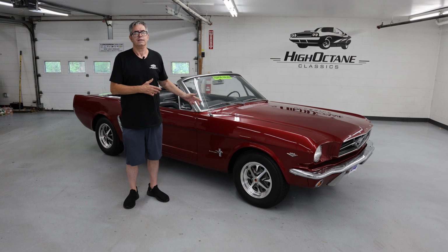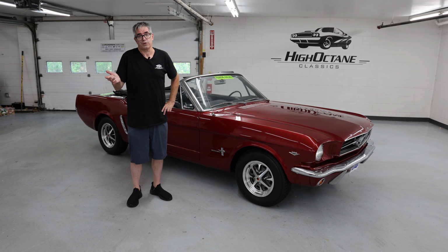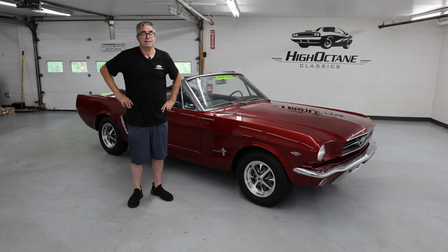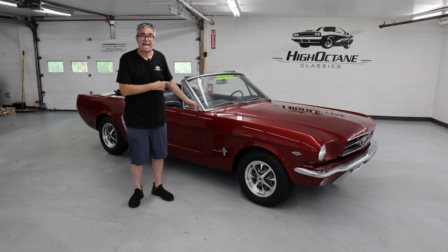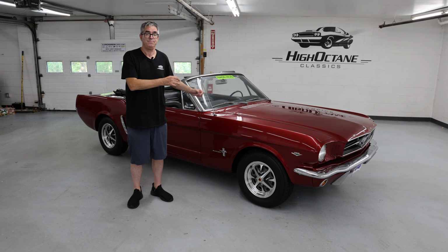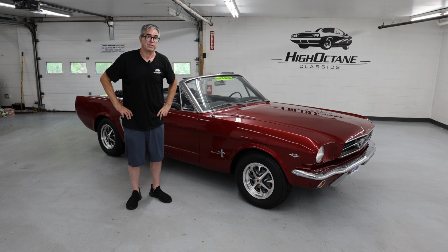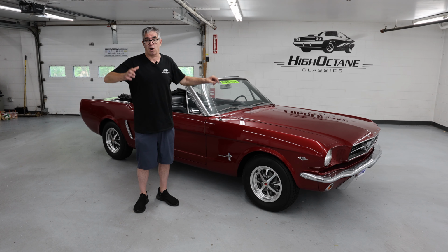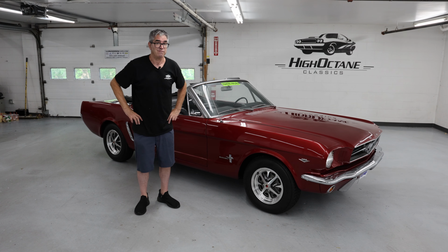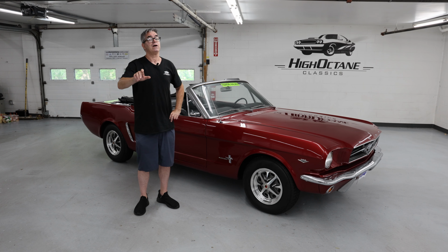Don't call this Mustang a muscle car because it's a six-cylinder car. It was. More on that in a second. Now keep in mind that these are called pony cars, the market segment, because of the Mustang being a pony reference, the name. Firebirds and Camaros and Barracudas and Challengers also are known as pony cars, but the Mustang was the first pony car in America, debuting in April of 1964 as a 1965 model year car.